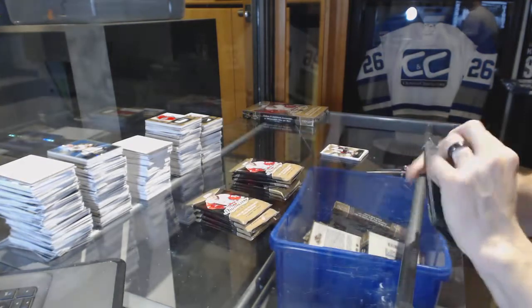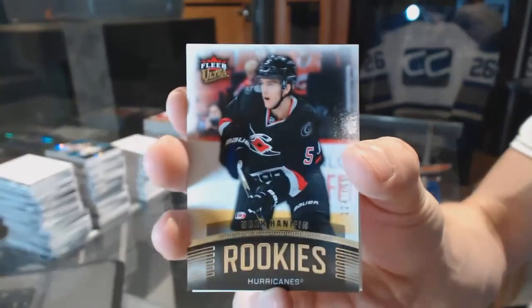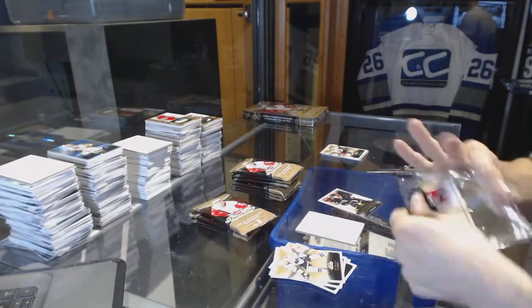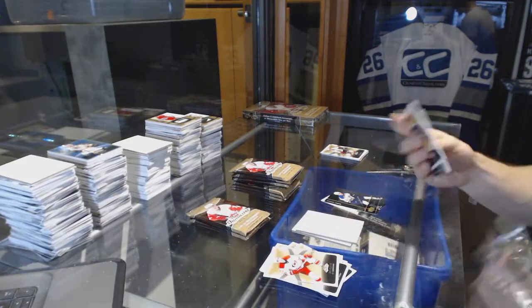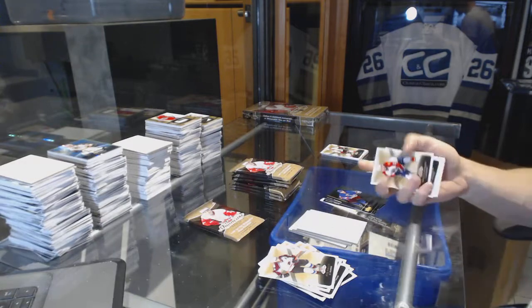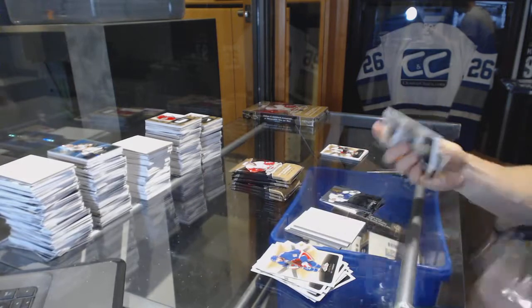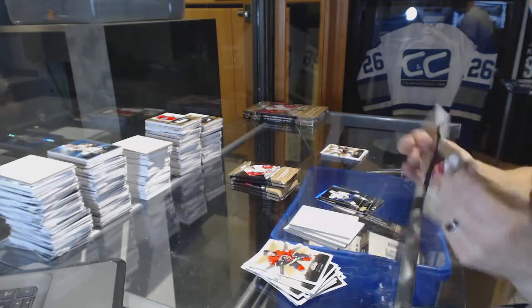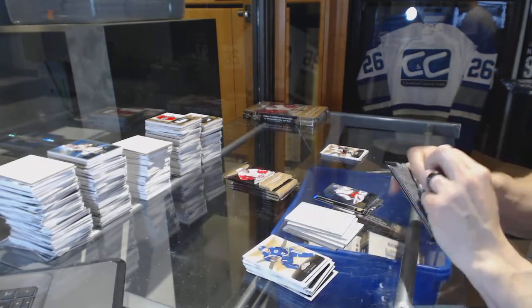Got a thickie. Fleer Ultra Rookie, numbered to 699 for the Carolina Hurricanes, Noah Hanifin. Metal Universe for the Blues, Colton Parayko. Metal Universe for the Rangers, Oscar Lindberg. Flair Showcase for the Canucks, Jared McCann. Metal Universe for the Canucks, Hunter Shinkaruk. Flair Showcase for the Rangers, Henrik Lundqvist.